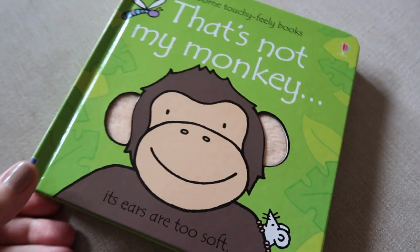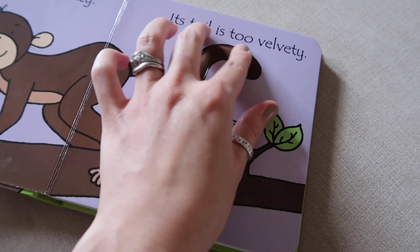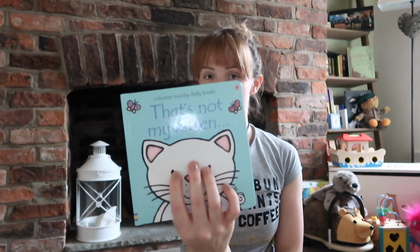So if you haven't heard about the That's Not My books, where have you been? Living under a rock, I think, because everybody's heard about these books. And these are done by Usborne. These are Usborne touchy-feely books. So with these books, the focus is sensory. We have 3 of these books. She has the monkey one, and she also bought the That's Not My Puppy and That's Not My Kitten.